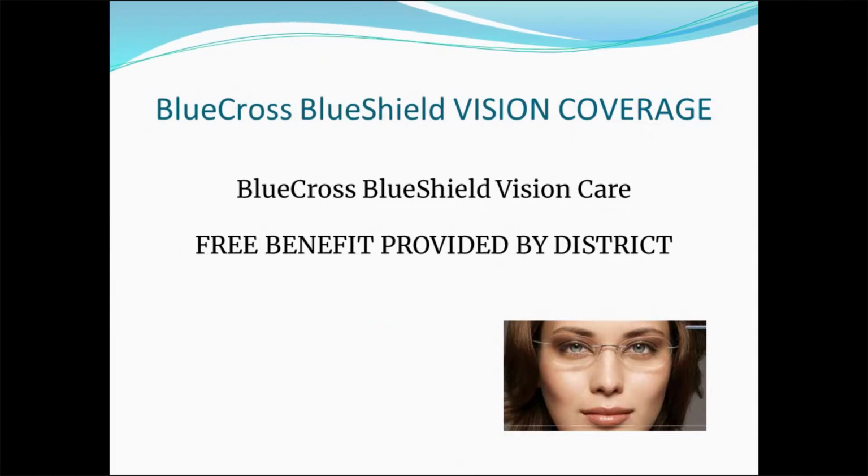The vision plan is through Blue Cross and Blue Shield, and it is a free benefit provided to you at no cost. The only way you can obtain the vision coverage, though, is to be enrolled in the medical plan, for they are bundled. Whomever is enrolled on the medical gets the vision automatically.